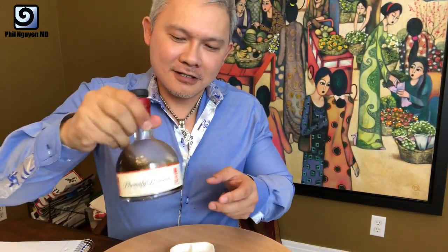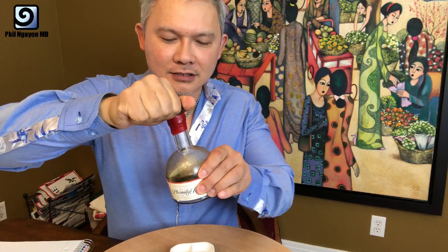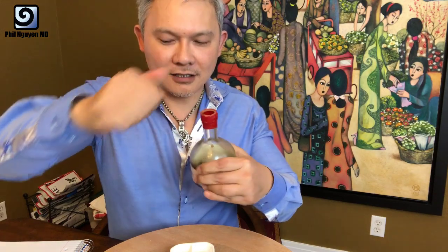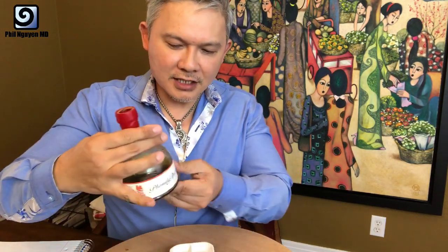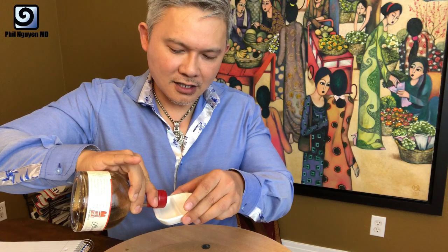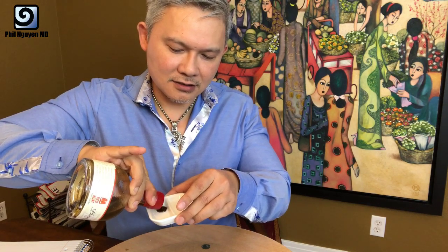And last but not least, I have a little bit of this Family Reserve from Red Boat, Family Reserve fish sauce. Probably the most expensive fish sauce you'll find out there. I did buy a new bottle. I had this on reserve for a while. This is supposed to be my highest one, the 50 North, as far as the most nitrogen content. And we'll see how this tastes.